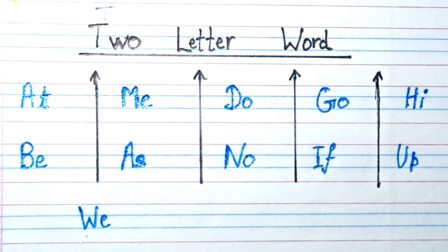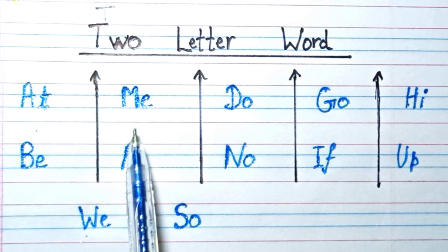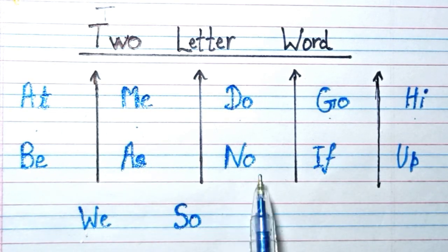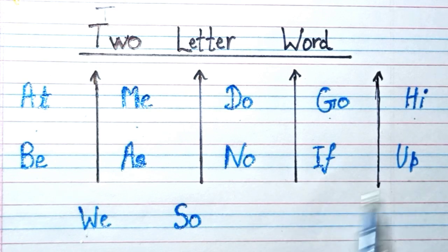W V E V, S O so, at me do go high, B as no, if up, V so. These are the words.